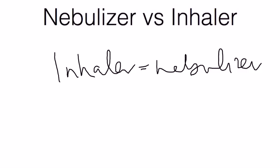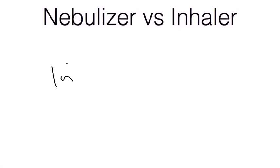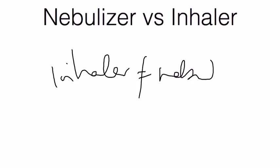Now, there are occasions as well where the inhaler will not work as well as the nebulizer. This usually occurs in patients with poor respiratory effort due to lung function problems, poor mental status, patients who can't seem to follow commands, patients with severe joint or neuromuscular problems, and sometimes cost is a factor, due to the fact that nebulizer refills tend to be cheaper than inhalers.